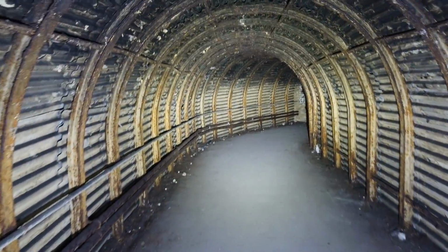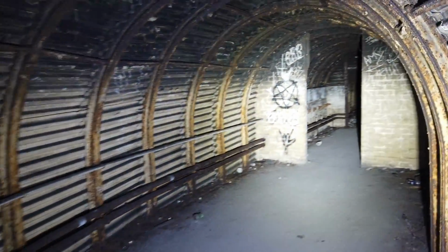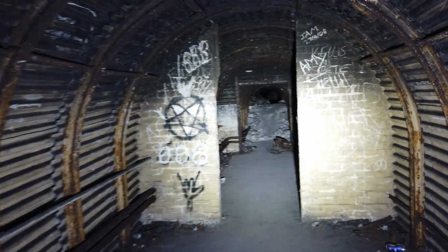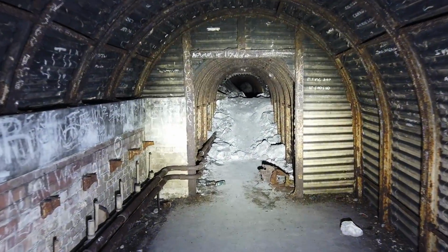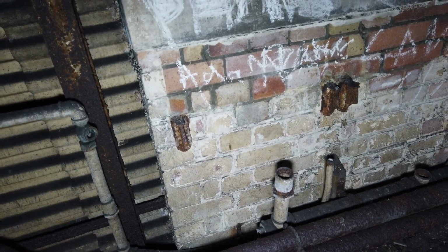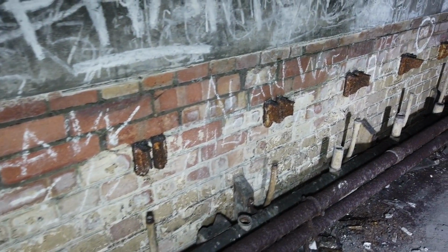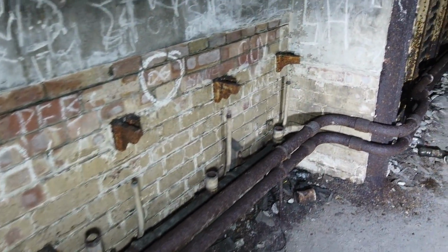So at the moment we've got two parallel tunnels with interconnecting ones every now and then, but the pipework's still running down the side here. I'm surprised that's still there. Right, okay, so this is where the collapse has taken place, obviously, but we can see here evidence of, I'm going to guess that they were sinks, purely because of their height, and you've got the metal work on the wall there to support sinks. That's going to be my guess.